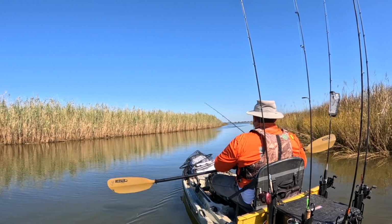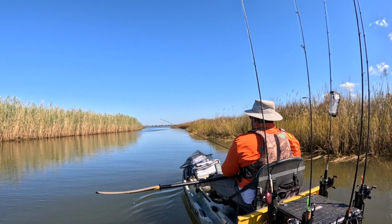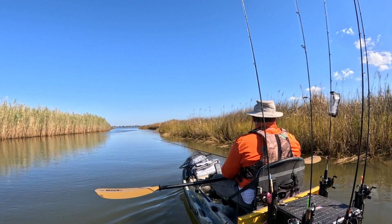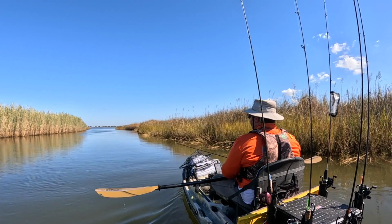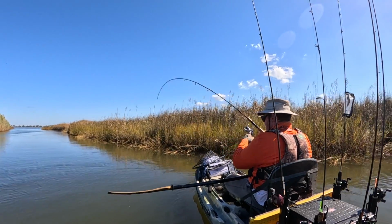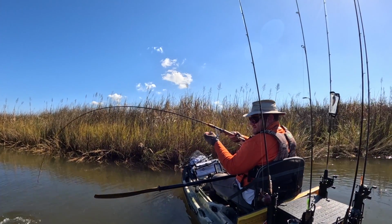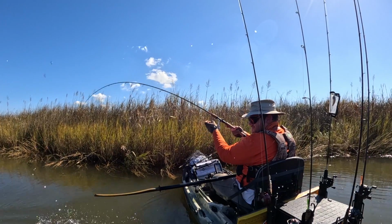Seems like I've gotten in a little group of rat reds here. I've caught 3 or 4. I've only shown 2 on camera, but heading into another one of these little cuts here that leads out to the other side of the Pascagoula. Ooh, we got another fish. Let's see. It feels like it's a little rat red. All right, we're in a gang of them little guys.